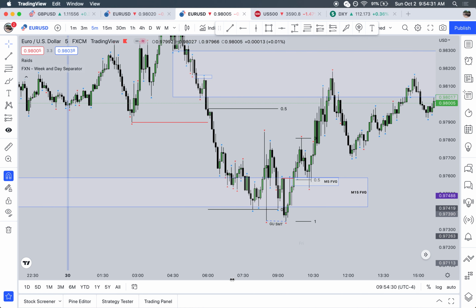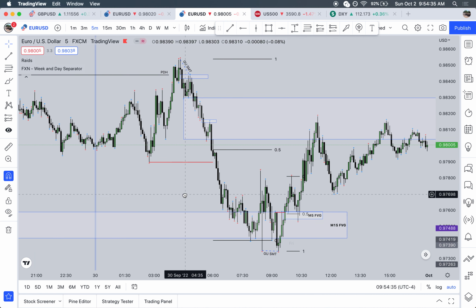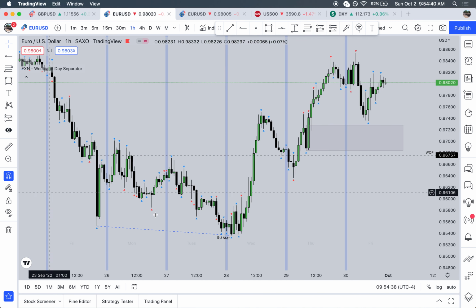So yeah, overall, EU was a little bit sloppy this week for me in terms of low time frame trades. The weekly candle was really nice, though.